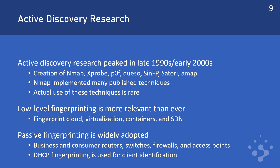And there hasn't been a lot of research into how to actively fingerprint, actively discover things because it's getting harder and more difficult. Just like vulnerability scanning got much more difficult as people started enabling firewalls, basic discovery work has also gotten more difficult as a result.